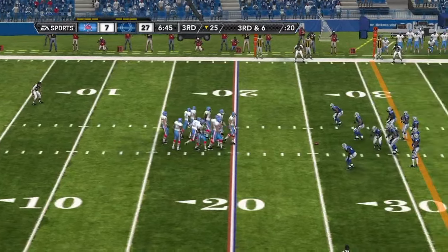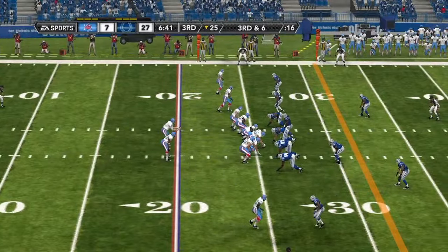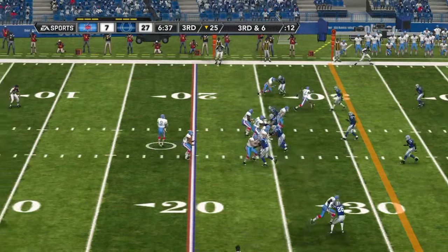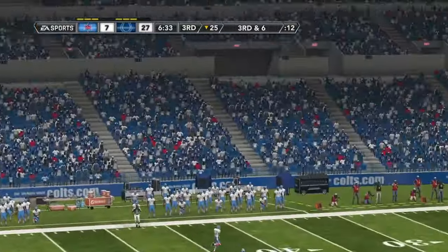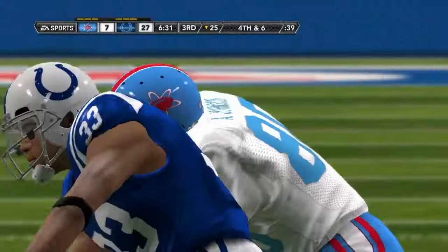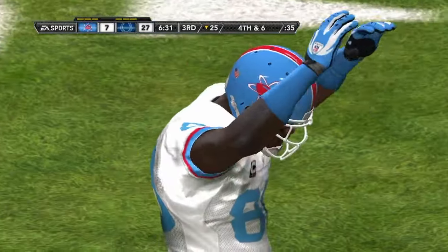Third down, 6 yards to the first, searching for an open man. Nearly picked off. He should have had that one. And it'll be fourth down following the pass deflection.